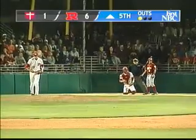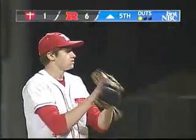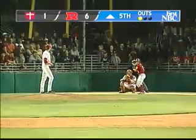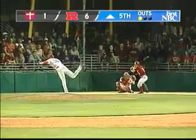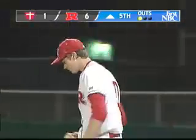Down and in, 2-1. One of the things you notice about Seawald is he throws so hard that he will move the catcher's glove. Might cost you a strike or two occasionally, right? It potentially could, and that's just because of the great velocity that he has. Strike call, 2-2. There's a good example of it right there.